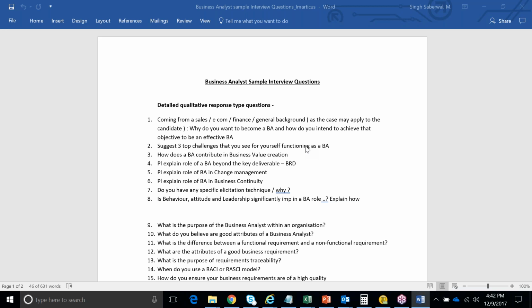Maybe when I articulate that, others also get ideas that, oh, you know what, I had also done something like that before. So that everybody can prepare certain supporting examples, not as a BA, but in whichever current role and capacity you may have done, something which is close to the business analyst part. Got it? That's what we want to do.